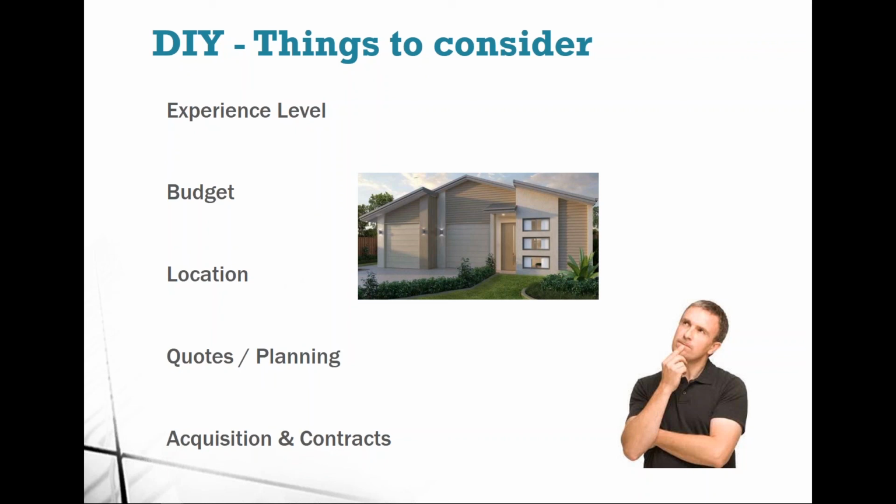Location, we touched on this a little bit earlier, but do you know the best areas to look at for duplexes? Do you know which areas accept dual-locks? A big thing you'll find with dual occupancy is that there are a lot of suburbs and areas where the council just will not approve it. For example, in Queensland, we've got a couple of areas, Moreton Bay, Logan, Ipswich, Caboolture, but a lot of other councils in southeast Queensland just will not approve it. So do you know what you're dealing with, and who the town planners are in each location?